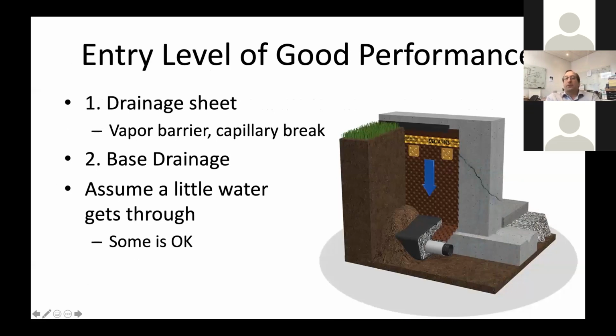So yeah, as I was saying, here you see a nice crack in that concrete foundation wall. This is what I call the entry level of good performance. This is what you do at the very step up from damp proofing to be able to span those cracks and have a reliable, continuous vapor barrier and capillary sheet break. It's a relatively heavy plastic layer, maybe 40, 50 mils thick. It's an excellent vapor barrier and a complete capillary break, and it produces a little bit of a drainage gap, a quarter inch or so, between the concrete and the membrane.